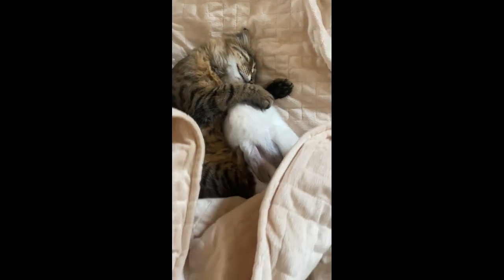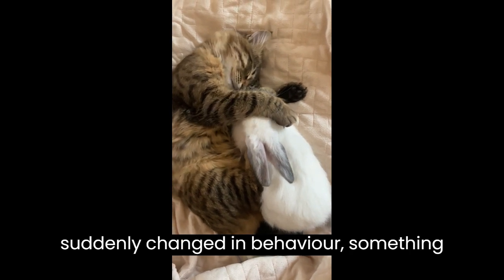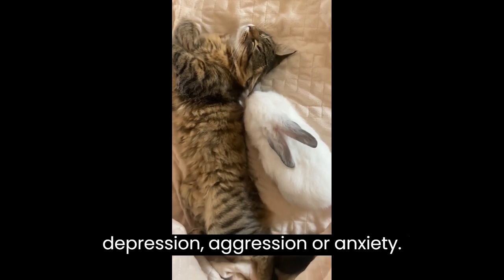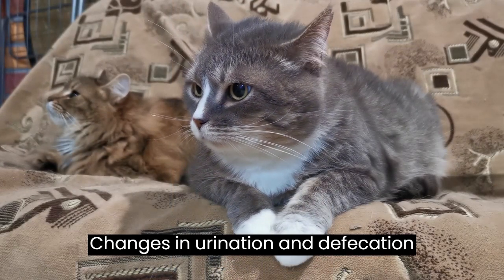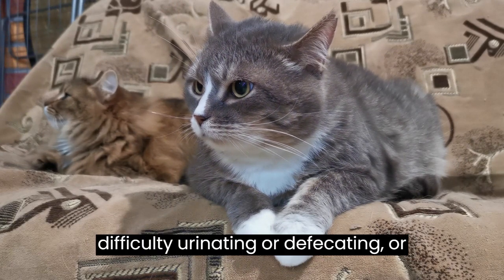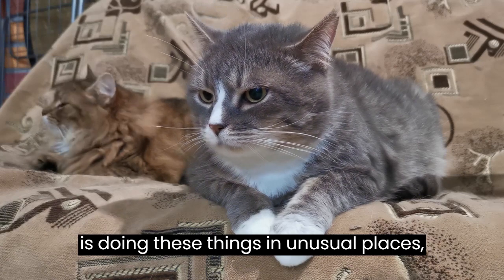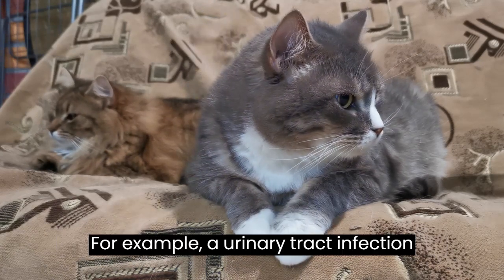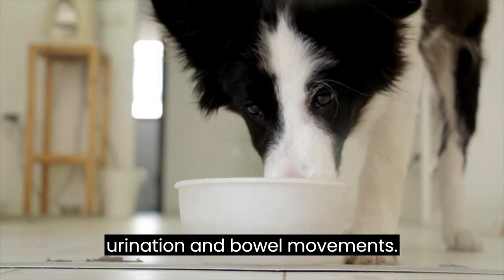Changes in behavior. If your pet has suddenly changed in behavior, something may be wrong. Some examples include depression, aggression, or anxiety. Changes in urination and defecation behavior. If your pet is having difficulty urinating or defecating, or is doing these things in unusual places, he may have an underlying health problem. For example, a urinary tract infection or bowel problem can cause changes in urination and bowel movements.